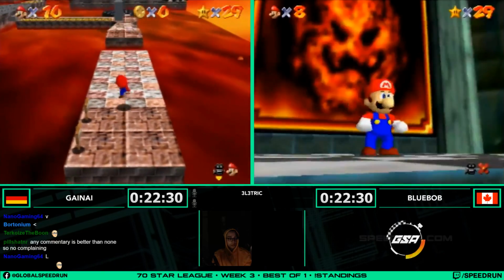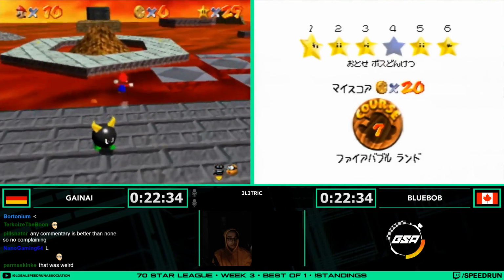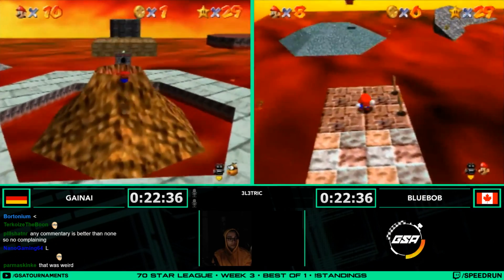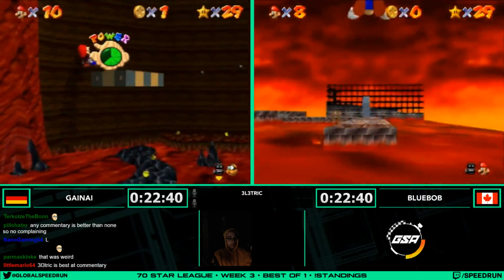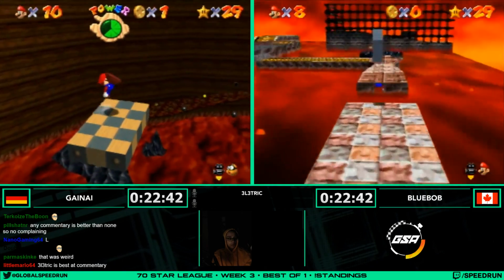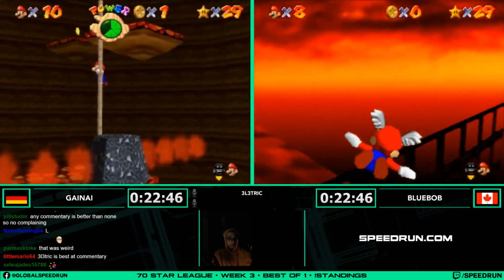Okay, so now Gainai with Elevator Tour Star himself. Let's see how his goes. This one could give BlueBob an advantage should he take that unfortunate fall at the end. Let's hope that that doesn't happen. BlueBob, meanwhile, red hot log rolling. Nice rollout and the speed kick there. Very, very nicely executed.